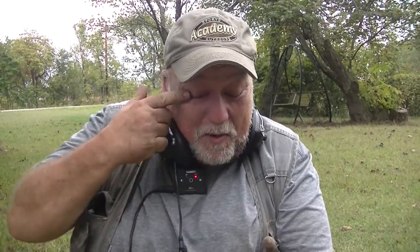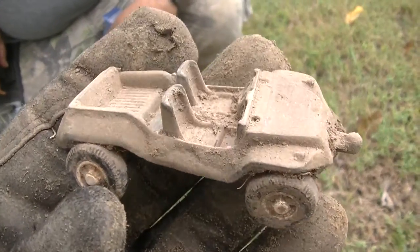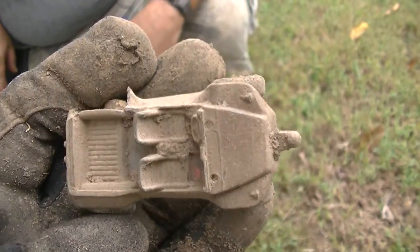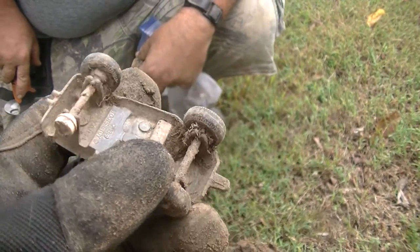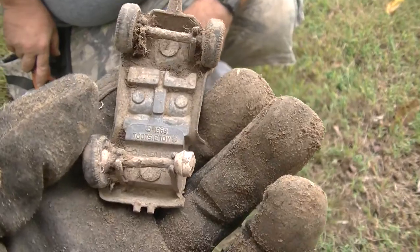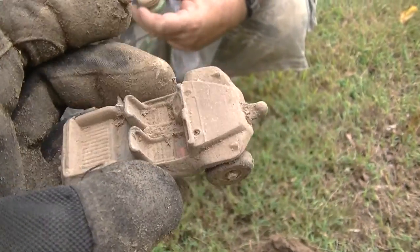But anyway, Mikey with one Tootsie Toy, and check it out, it's a huge unit. Looks like he T-boned it again. I probably did. Yeah, I think I tore off the fender. Yeah, I did keep the fender, but I lost the wheel. Yeah, but look, 1969 Tootsie Toy. So this is one of the later versions.